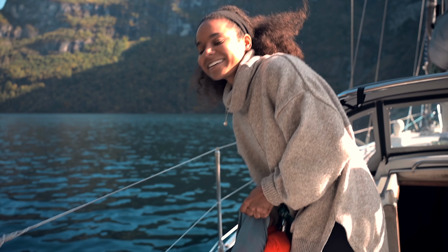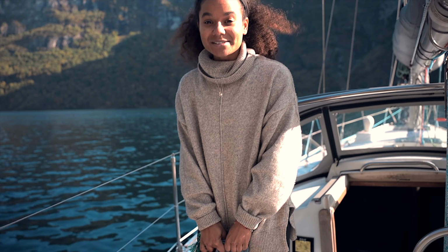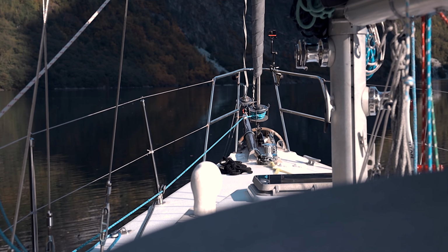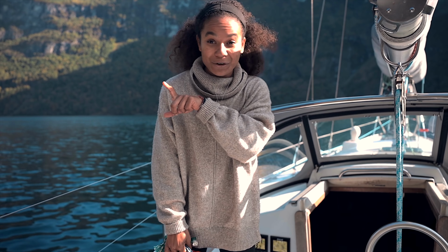You ready? Yeah. So today there's no wind, not much at least, but it is a bright sunny day. So we are going to have a photo shoot day today. We already took some pictures from the dinghy of the boat, and we just motored out of the narrow fjord, just a few miles out of the anchorage, and found this really cool waterfall.